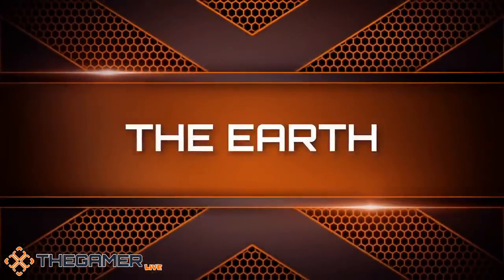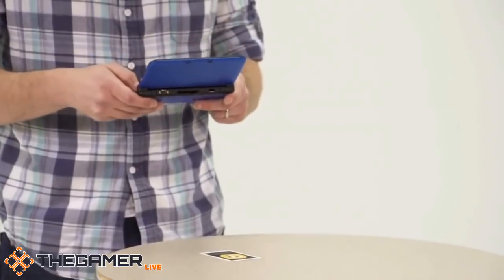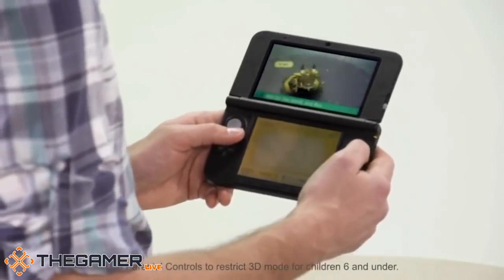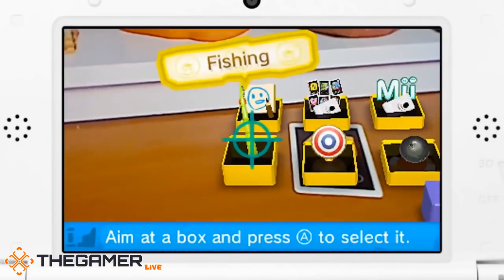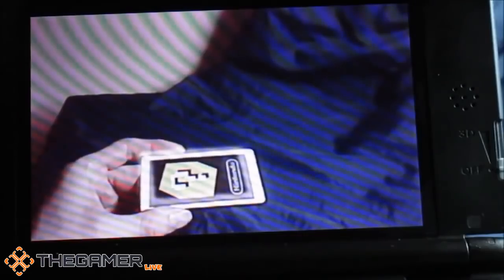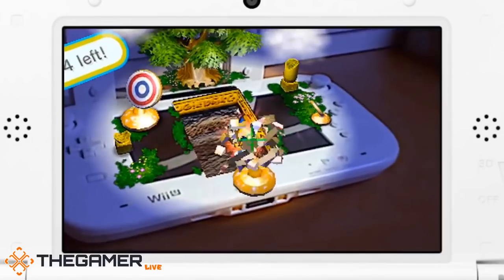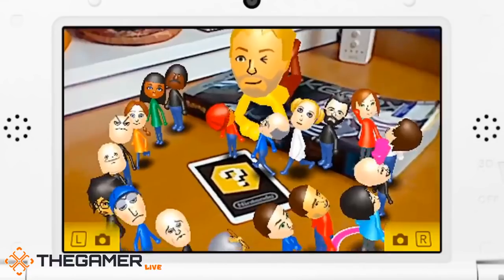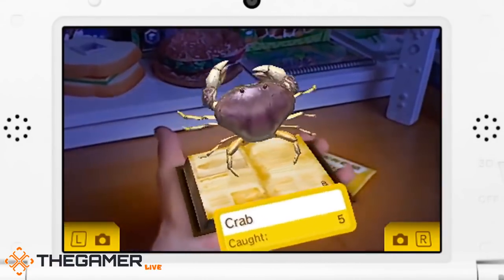Number 5. The Earth. Some players may not be aware of the augmented reality games available for the 3DS. Every system came equipped with several games and cards which were to be used in conjunction with the AR games. There are also several other games players can unlock as well. These titles include games like archery, mini-golf, fishing, and Mii Picks.